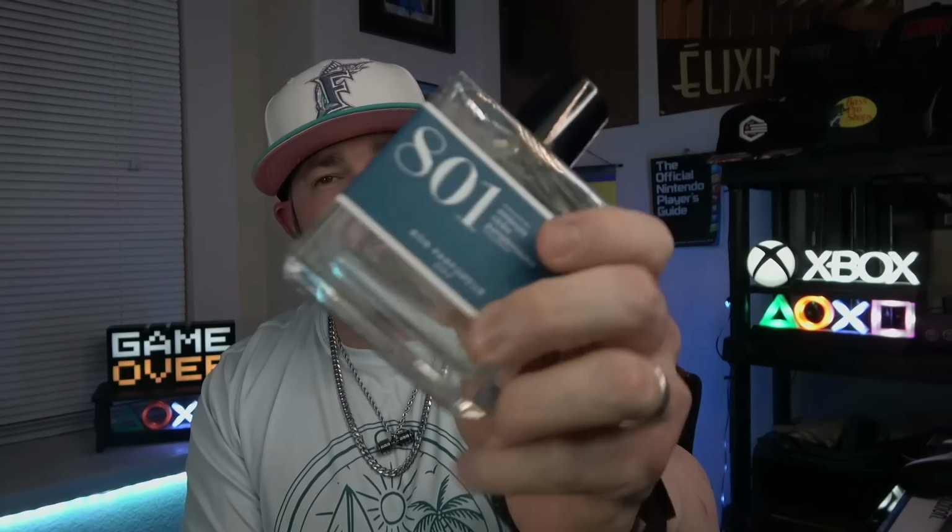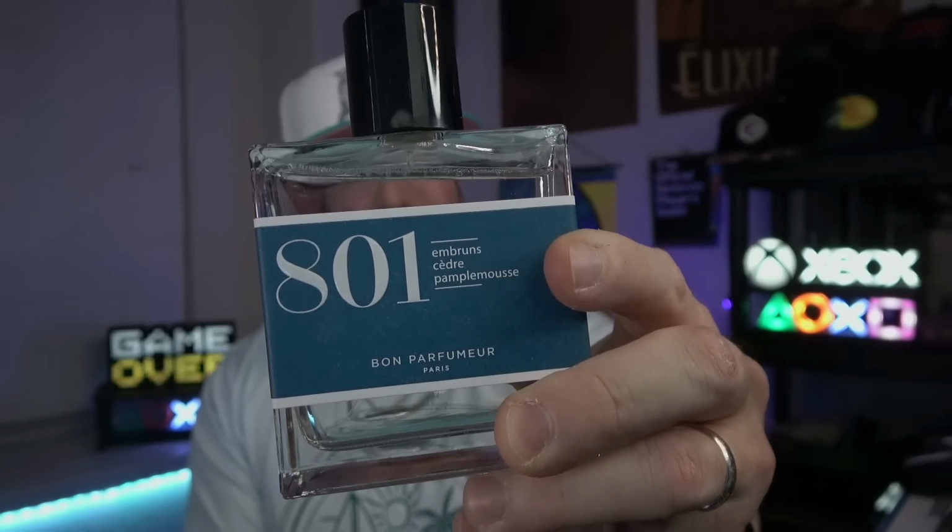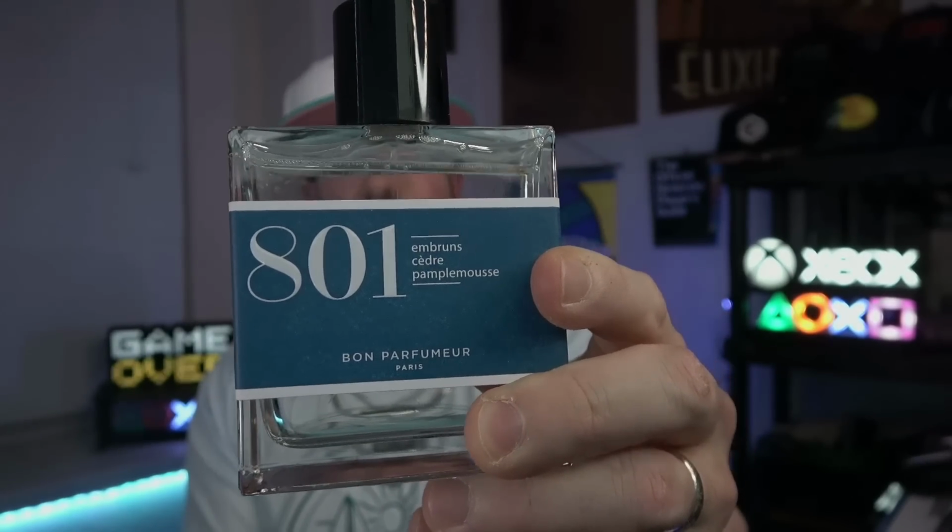And when it comes to absolute killers in the high heat that are mega fresh, this one very much reminds me of fishing down in Grand Isle, Louisiana. Absolutely. If you're a fan of that salty sea breeze type of smell, you should try Bon Parfumeur 801.